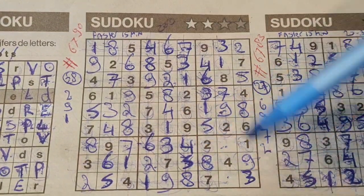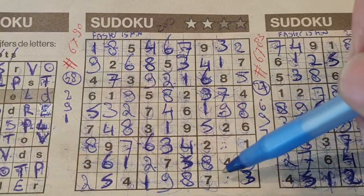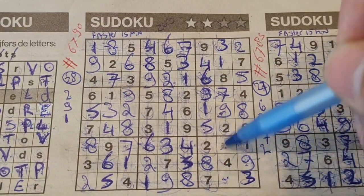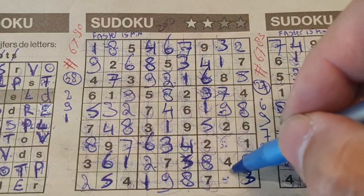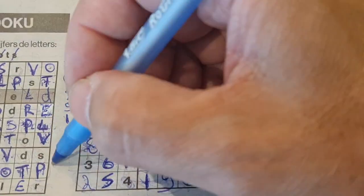And the final 2 numbers in this big square, same numbers. The 1, the 2, 3, the 4, 5 is missing and a 6 is missing. 5 and a 6. We have a 6 in this row, no 6 there. 6 should be here. 5 goes there, finish in 10 minutes.